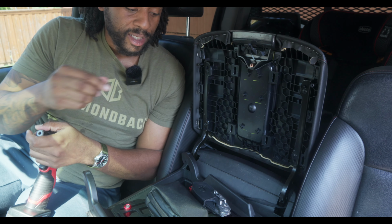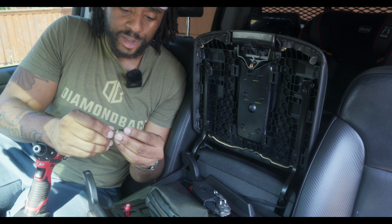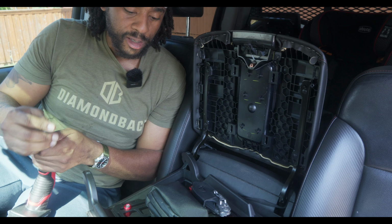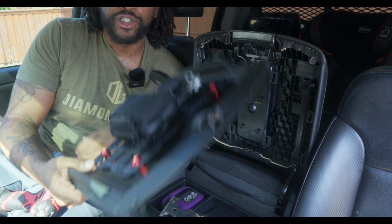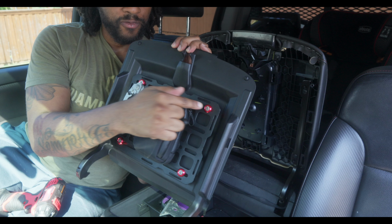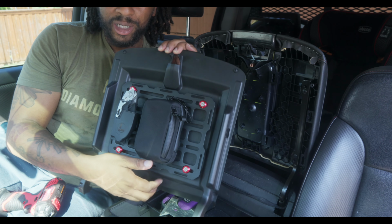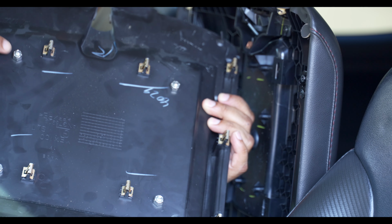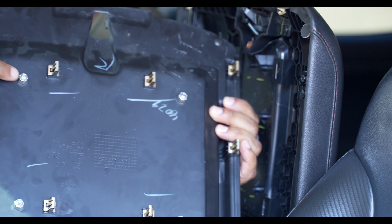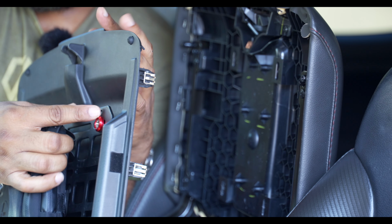So what's included in this actual tech kit: you have to buy the tech kit and then you have to buy the hardware to install it. This is a 7/16 bolt on the back of this thing. And then on the other side is an actual Phillips head. So Phillips head on one side. You can get the tech kit in black, red, and blue, I believe. They might come in silver as well. And then the back of it has a 7/16 bolt, which is how you would access to take this thing off. So this is how it's on the actual lid itself.